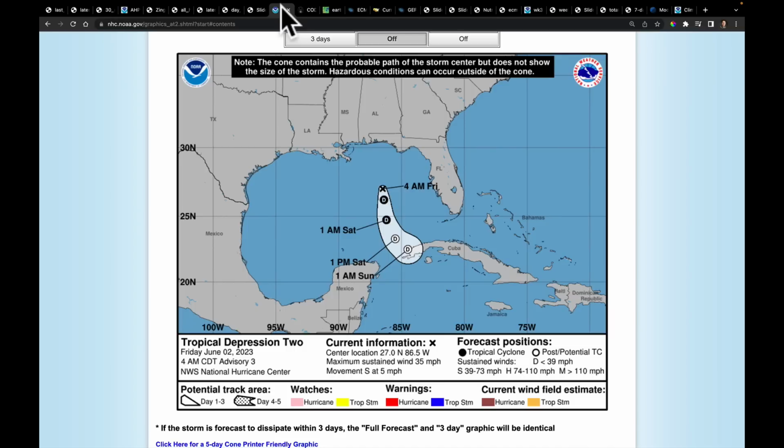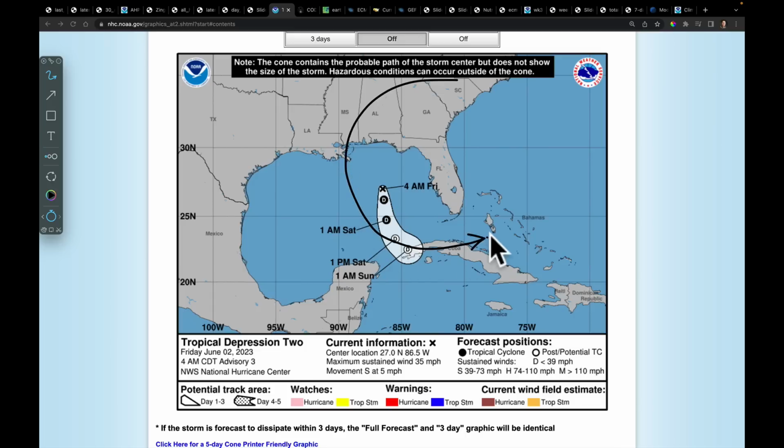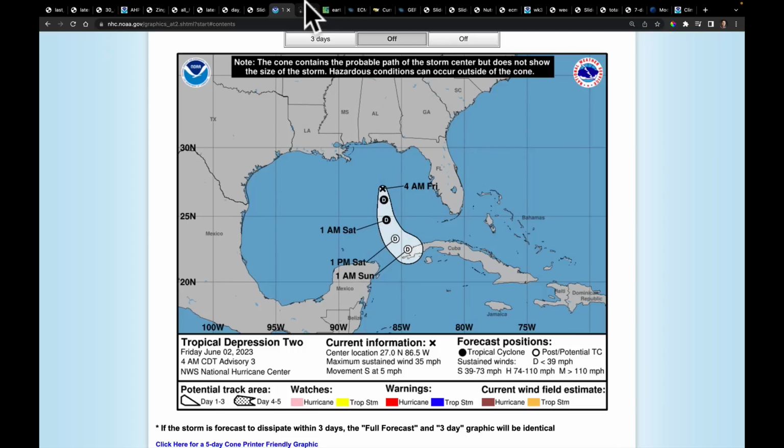Quick update on the tropical system, Tropical Depression 2. I'm using the 4 a.m. Eastern Time update here. They are anticipating this continuing to move south. And this is just indicative of the bigger issues we're having in the flow. So instead of having a ridge parked over the southeast, which would be pumping a bunch of moisture into the Midwest, we have general troughing. And there's flow kind of coming in like this, pushing this system farther to the south.